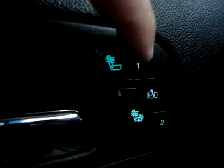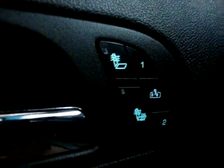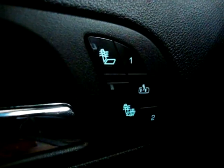This is for your number one driver and number two driver down here. And the easy in and out switch, what it does is when you engage it, when the car turns off and you pull the key out of the switch, the seat slides back just a little bit to give you more room to get in and out.